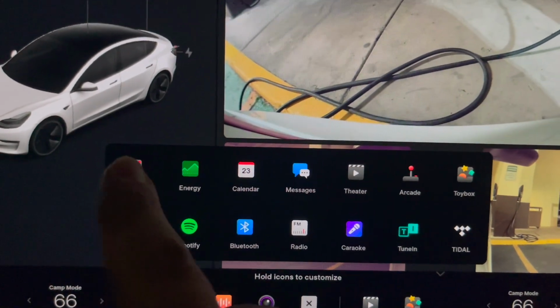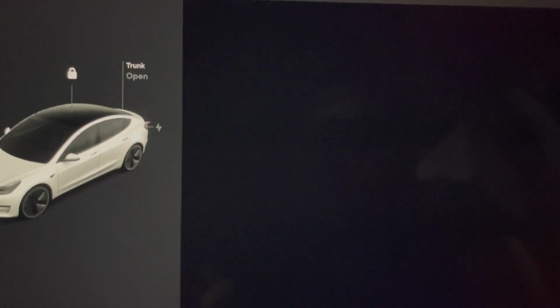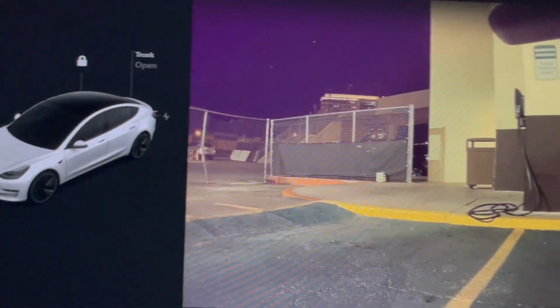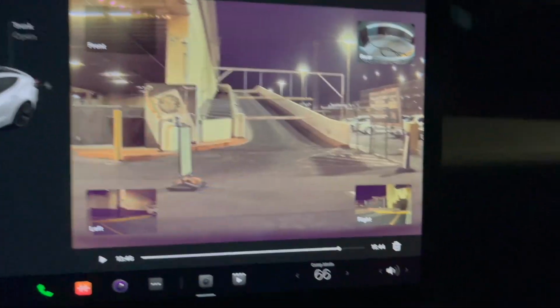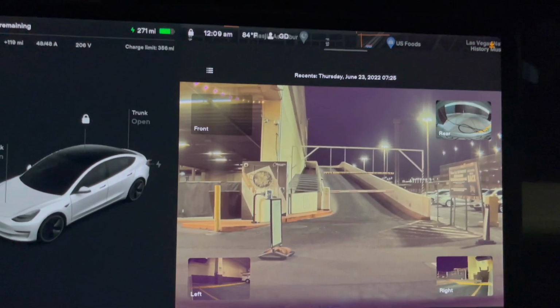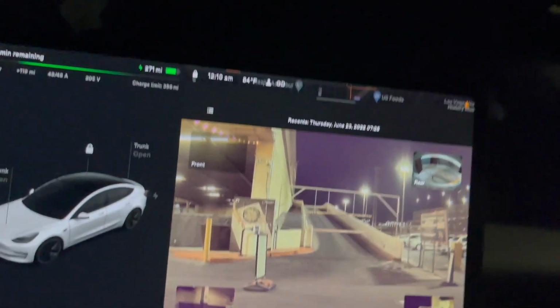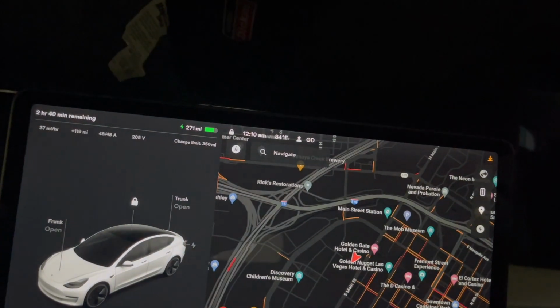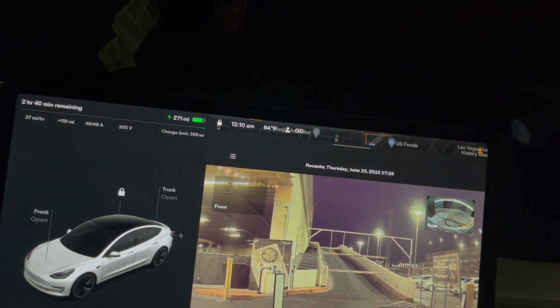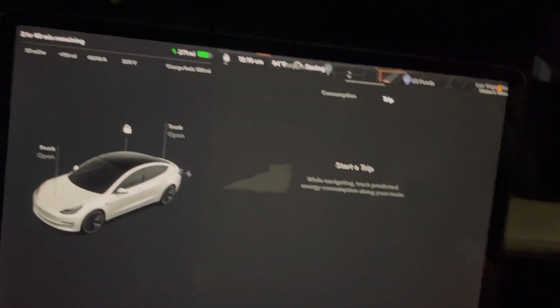And then of course, dash cam. I haven't messed with this. Let's see what you got. I guess we got nothing. Oh. Hey, look at that. There's the dash cam. Oh, you can see what's in front, left and right. Yeah, I'm a fan. I think that's cool. Yeah, so that's neat.